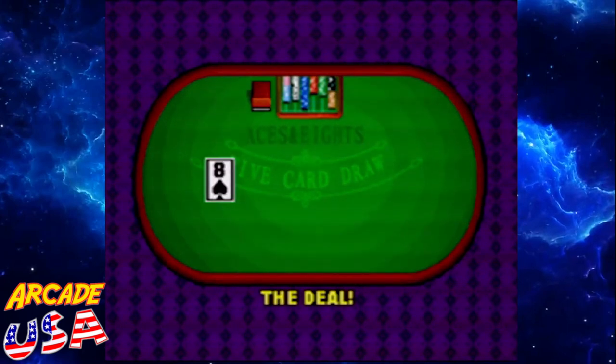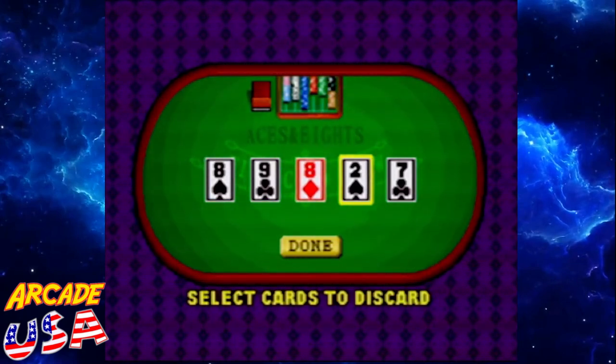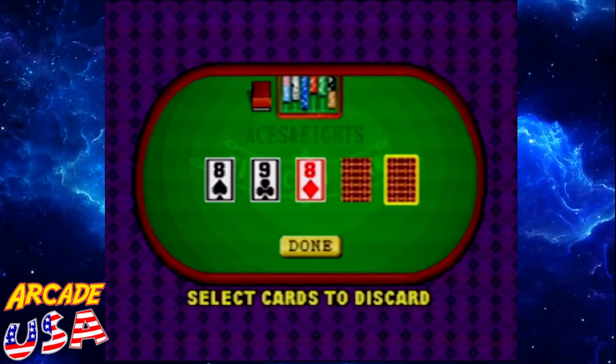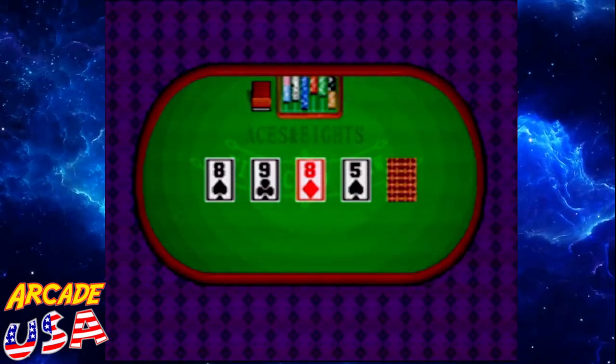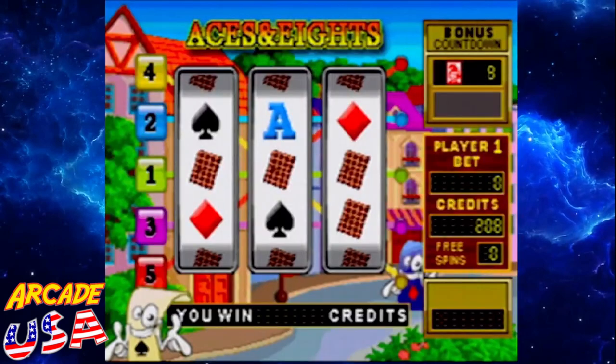Comes the deal. Pair of eights. Select card, discard. Let's get rid of the two. Done. Let's go ahead and get rid of the seven, too. Get rid of that seven. And done. Come on. Oh! Got two pairs. 10 credits. Awesome. That's cool. Max bet.